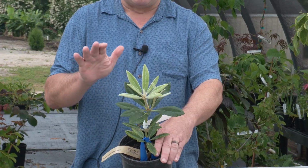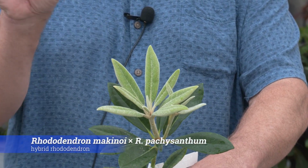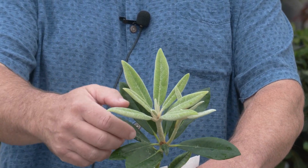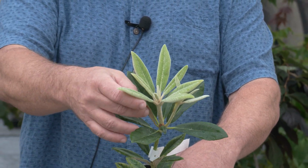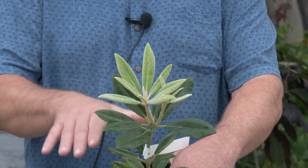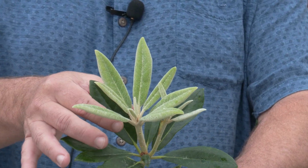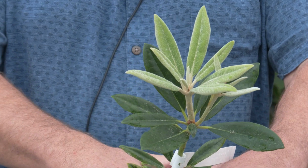But there's a group that are really, really good for us from some of the wetter areas of Southeast Asia that don't get up into the high mountains. This is a hybrid between the very best of those, rhododendron makinoi, which has a narrow dark green leaf that curls under and has really nice dark or silvery backs to the leaves. And another one, rhododendron pachysanthum, which is pretty good for our area, much more resistant to root rot than those. So this is a hybrid between the two.